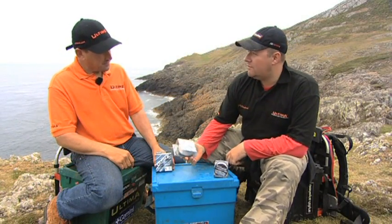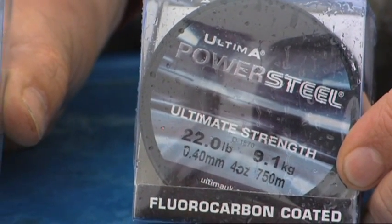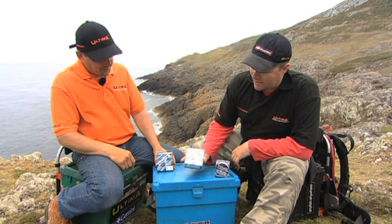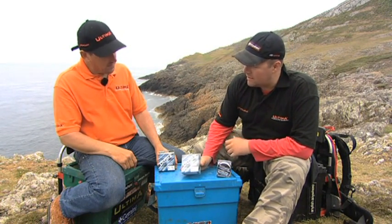Okay, so Power Steel, this is a new line from Ultima. Probably like everybody else, we've all been on F1 for the last 10 years. How on earth were they going to actually better the F1 or bring another product into the range that was going to beat it?